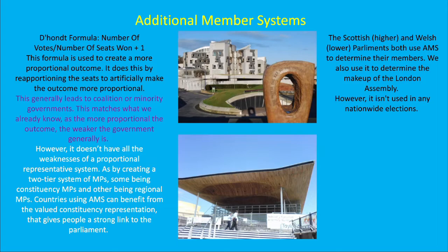This means that on election day, electors will cast 2 votes. The first is for a known candidate in the first past the post method, the same that we use for general elections, whilst the second vote isn't for an individual candidate, but instead for a chosen political party. This is because the closed list variant of the regional list system is used.